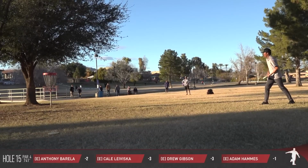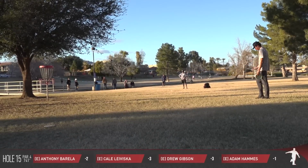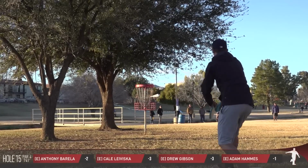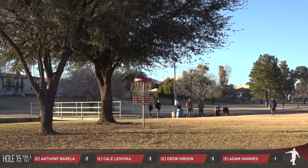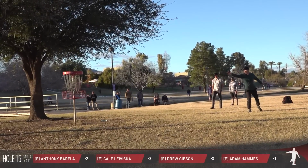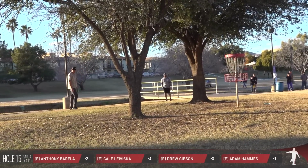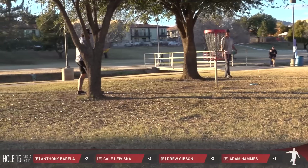Gibson not able to convert on the par 4. Here's Barela now for a look at birdie. Getting close? Yeah, go ahead, Adam. Hands are cold. Amos recognizing that his hands are not quite reacting. I know when he left Wisconsin, he certainly was expecting warmer weather down here in Arizona. And Barela's putt is off the mark, so this is looking like a 3 putt.